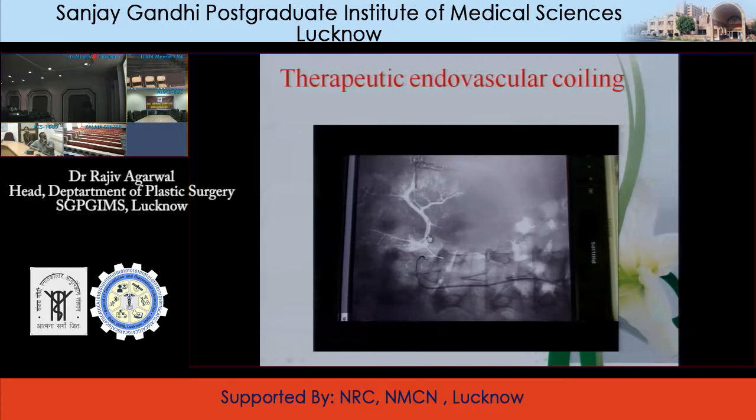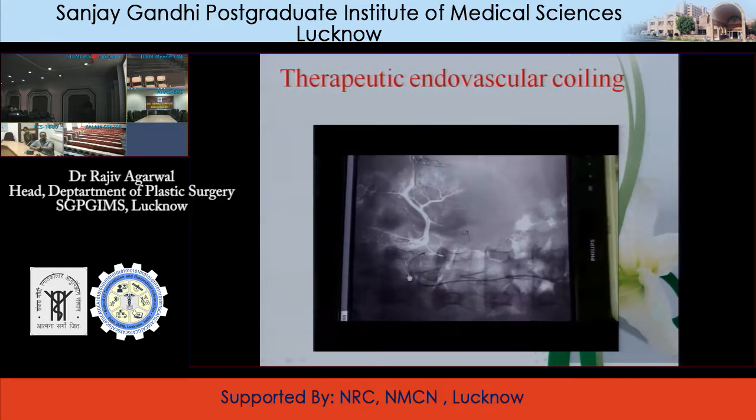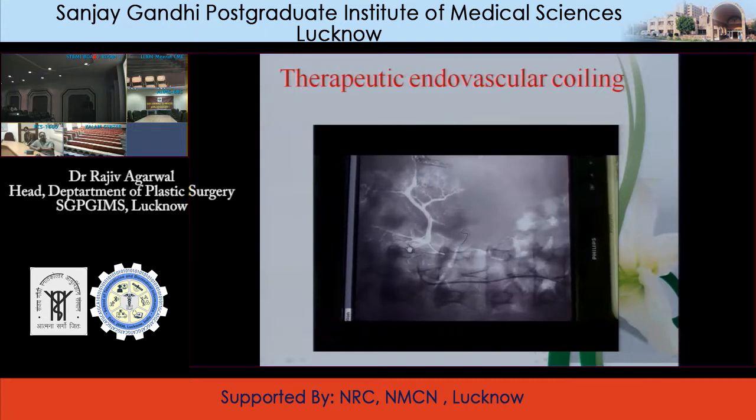And these are the live images of how the catheter is introduced. The patient is lying supine. This is the catheter which is being introduced. If the lesion is on the left side, they introduce the catheter from the right side. And if the lesion is on the right side, the catheter is introduced from the left side. They put the catheter in the common femoral vessel, and from there they guide the catheter up towards the lesion. And everything is done under this imaging control. So that is therapeutic endovascular coiling.